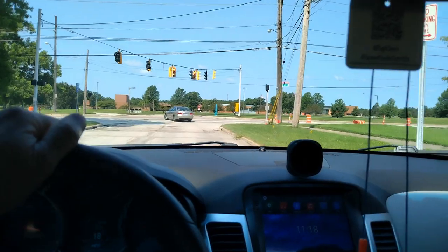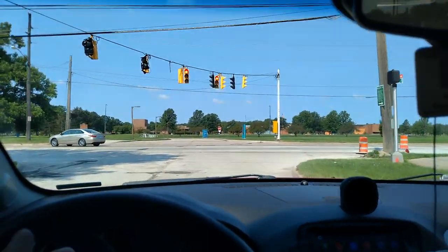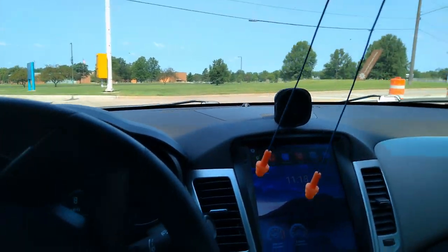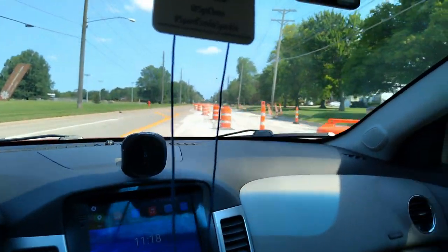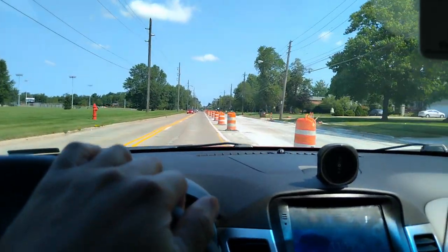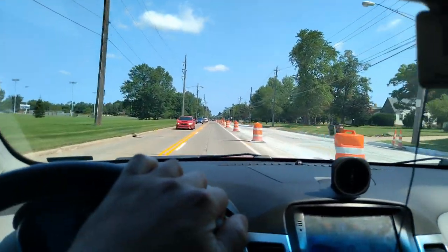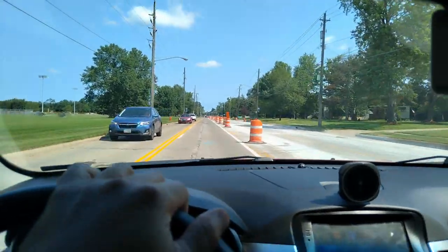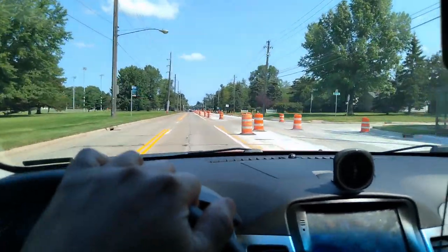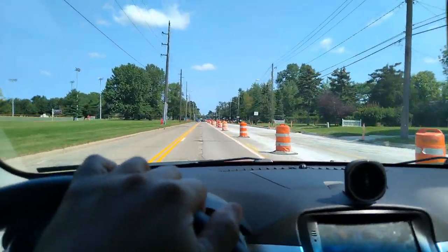So, yeah, I'm going to try to record as much as I can using the TCL 20 SE. These roads are under construction also, so it's going to be pretty smooth. All these roads are getting worked on, so I'm real happy, excited about that, finally. Because these roads were horrible. And finally, they are fixing them.